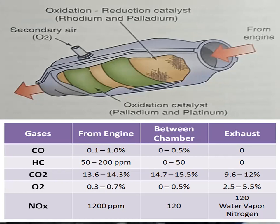A catalyst is a material that accelerates a chemical reaction without being changed itself. All types of catalytic converters must reach a temperature of approximately 315 degrees Celsius to light off and start the chemical reaction that oxidizes and reduces pollutants.